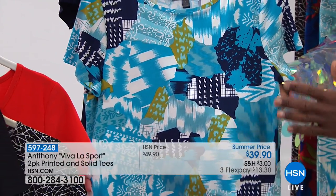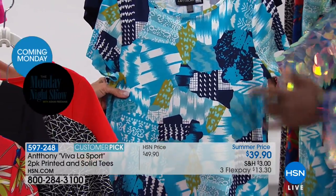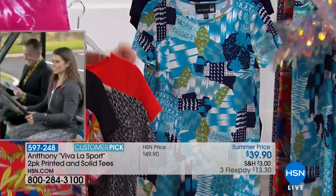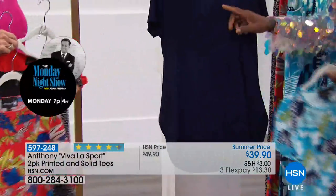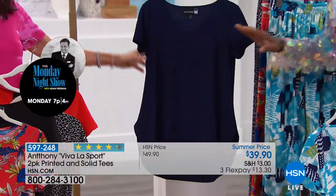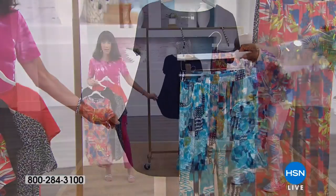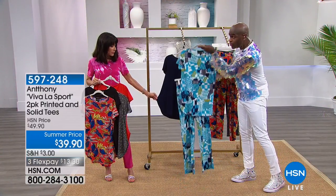So if you're a silk printer, if you're any kind of printer, you know that's 13 times that the machine has to go back and forth on the fabric. For $19, you're getting that. And then the blue. This is my banker navy blue. It goes back with any navy blue. So if you bought my Viva La Sport pant, that's going to match it. If you want a jumpsuit look, you got it right there.